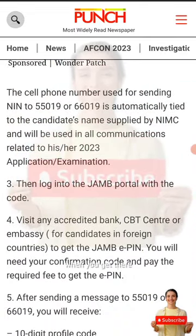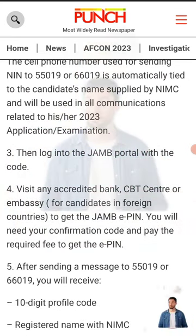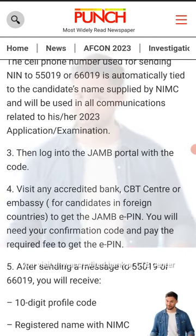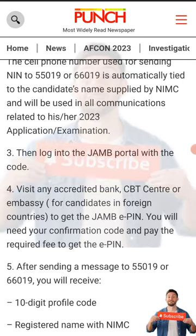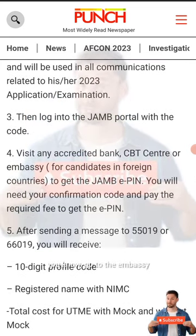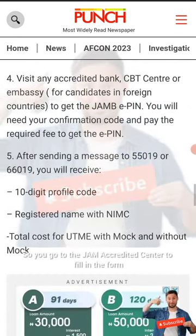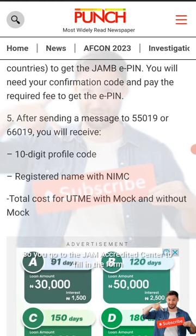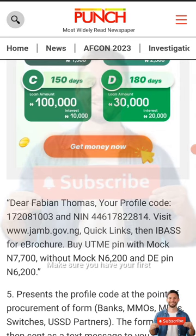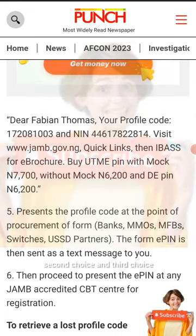When you get there, you log into the JAMB profile with the code to get your PIN. Then after buying your PIN, you visit any accredited bank or CBT center. If you are abroad, you go to the embassy. So you go to the JAMB accredited center to fill in the form. Make sure you have your course combination, your first, second, and third choice.